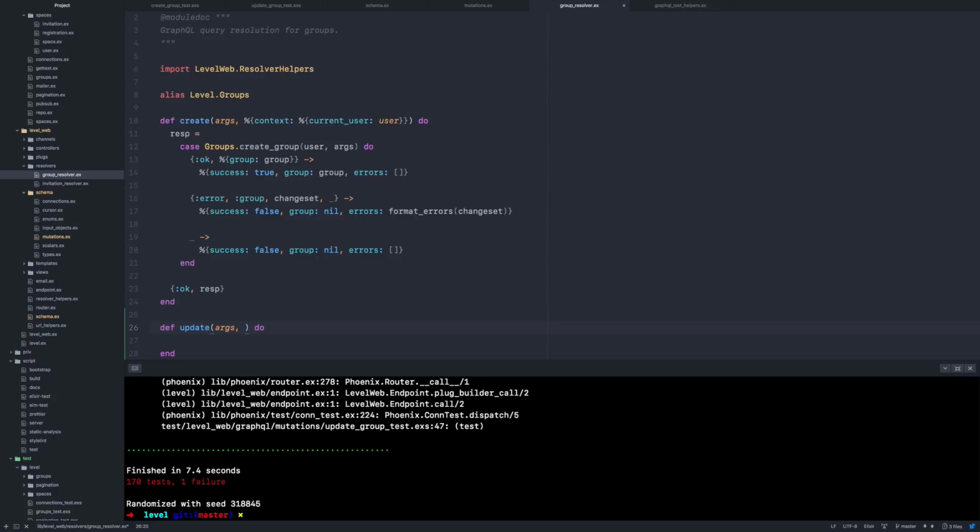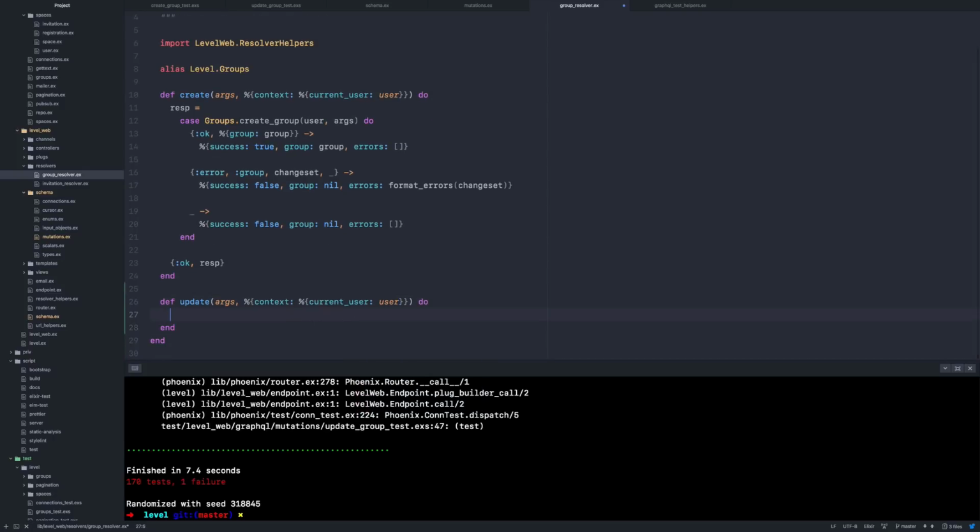So this takes arguments, and then this takes this context. And since we're going to always be interested in who the currently authenticated user is, we will extract that. So you can do nested destructuring. Yes, you can, which is super cool. Well, I love good destructuring. Yeah, I started to miss it a lot in Ruby land when I was playing around with Elixir a bunch.